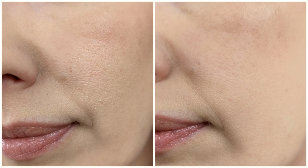They just kind of melt, and it's not even a powder, but yet it mattifies your skin and makes everything so smooth. Let me just show you guys a before and after of my cheeks. So on the left is before I applied the powder. You can definitely see my pores. Then on the right side, look at how much it minimized them and just kind of airbrushed my skin and made it look so much smoother.